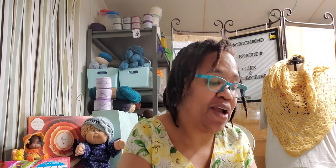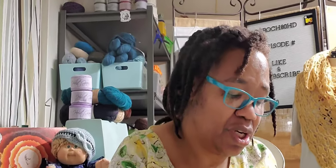It's so inspiring because, again, we have so many different styles and kinds of yarn, and we can just, the world is our oyster. Is that what I mean to say? Sure.